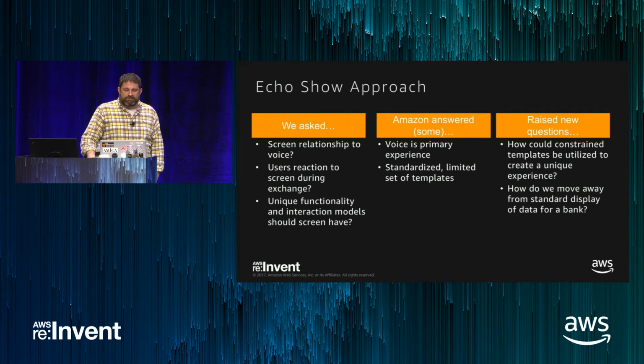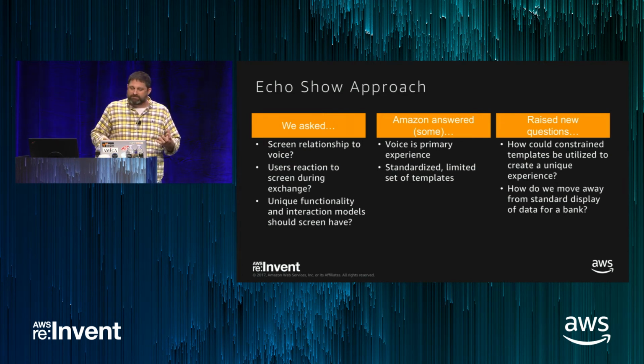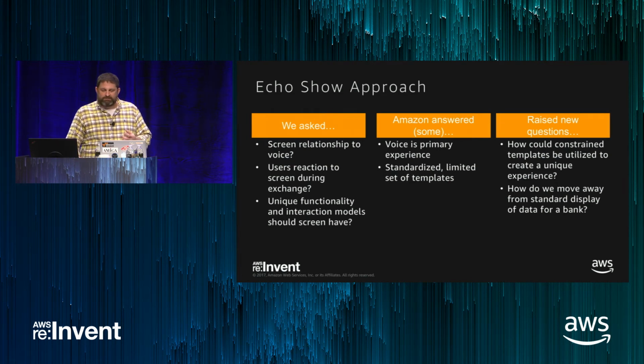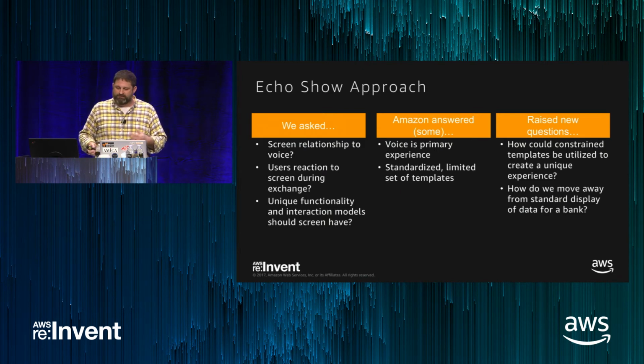So how did our design team approach the Echo Show skill? We were a launch partner, so in our initial meeting, Amazon pulled us in, we started talking about it, and we didn't have a lot of information, so we had some questions. Should screens simply supplement the voice experience, or is it a primary experience? And as Dave mentioned earlier, it's a secondary experience. It's a supporting experience. Voice is still primary.